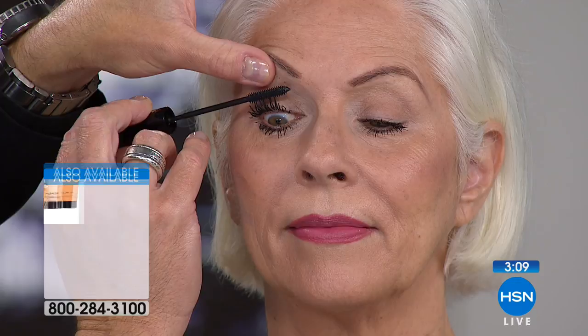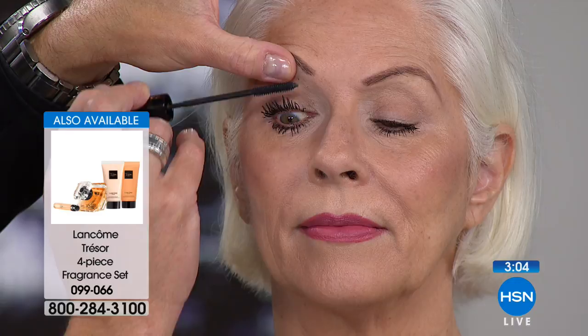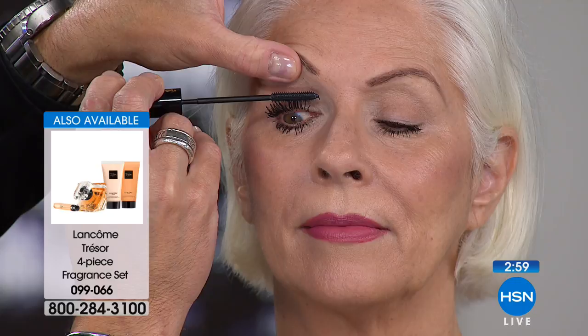Let's go back to Carol, look down for me. I'm gonna add another coat. Slow, straight, and steady. It's depositing the finest amount of mascara. And by the way, the formula itself is very thin and very fine. So you get this beautiful separation, never clumping.